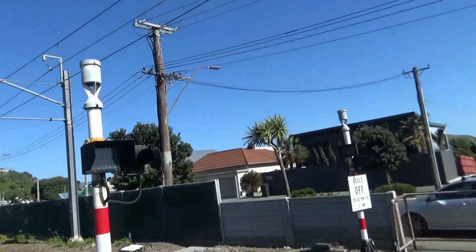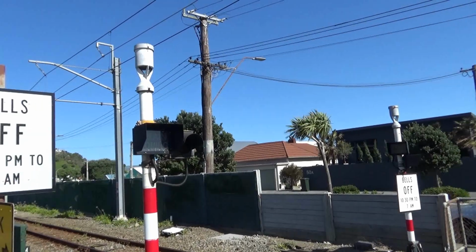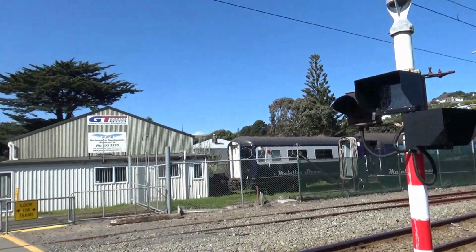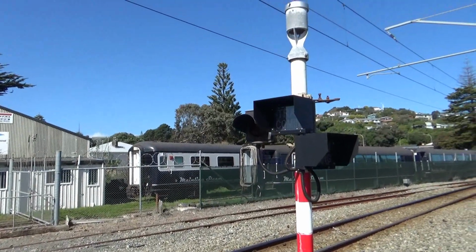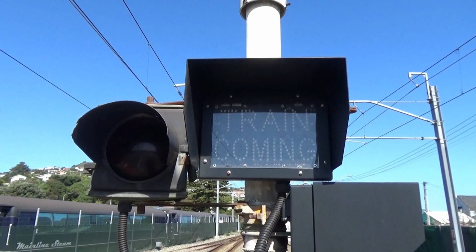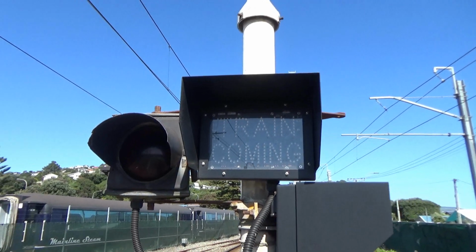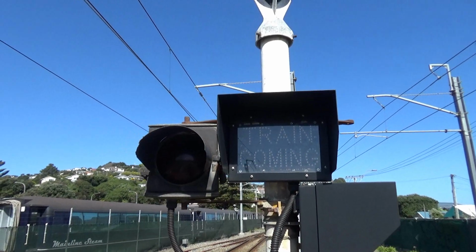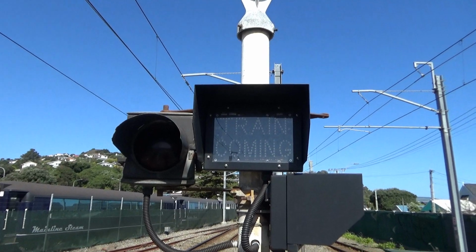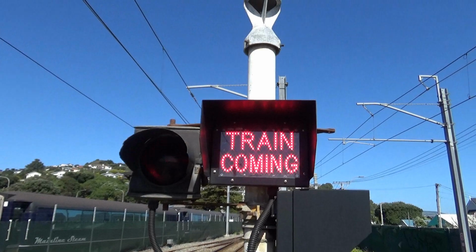But the good thing, the northbound track still has fast ringing E-bells. They ring at the original speed. So let's see whether the same is true of the southbound track. Train's pulling into the platform now. Should trip the crossing any second now. There we go.